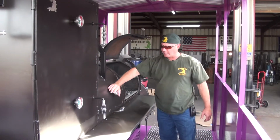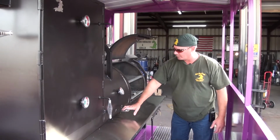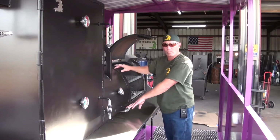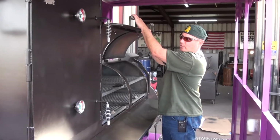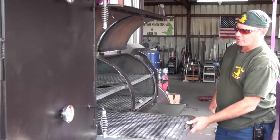You got your stainless steel Gator Pit gauges, commercial gauges. You got, again, your stainless steel cool touch handles. Fully flanged doors all the way around. They're fully welded, they're not stitch welded. They overlap on all 4 sides, not just 3. And then inside here, you've got your sliding food racks.